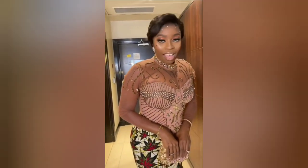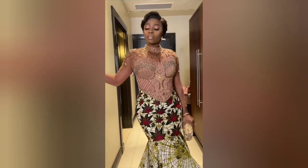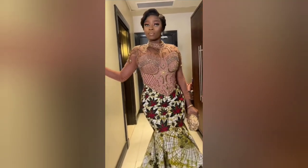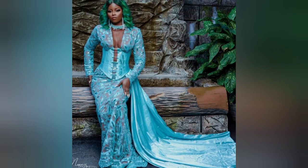Guys, look at this beautiful combination. Like, the Ankara print is so beautiful. I love this gown. It's so classy, so mature. It covers well, like it's not showing any important part of your body. Everything is well organized, even this particular lace style.